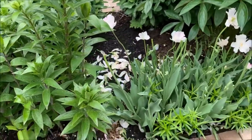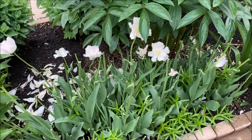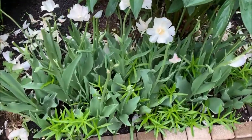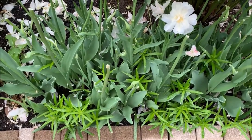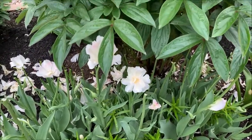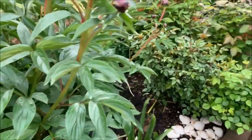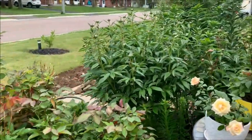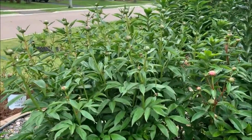Now I have these tulips, which are almost done. I have been deadheading them, and they are interplanted with some baby Asiatic ones. So over here is another peony. This is a baby pink peony.